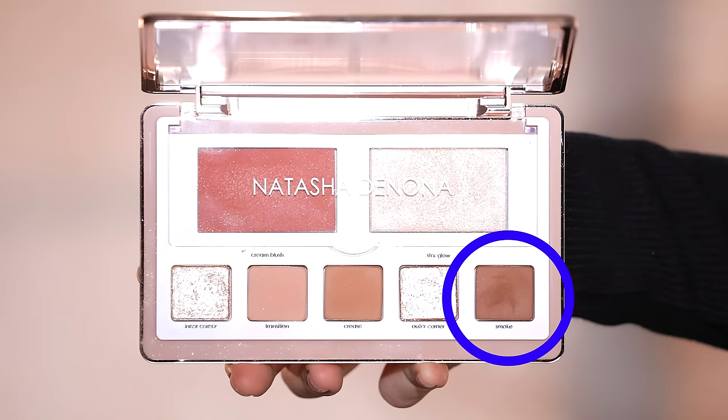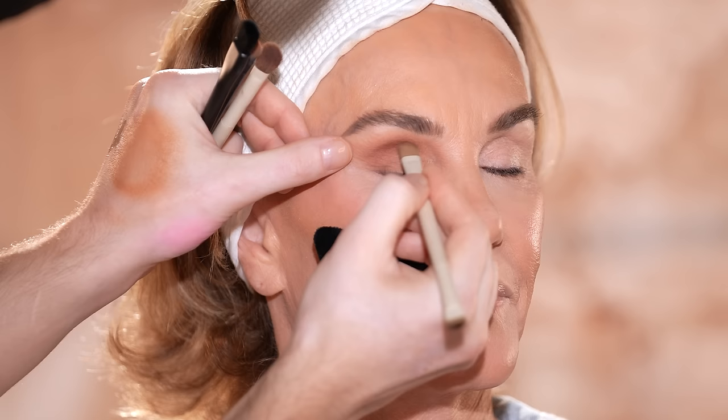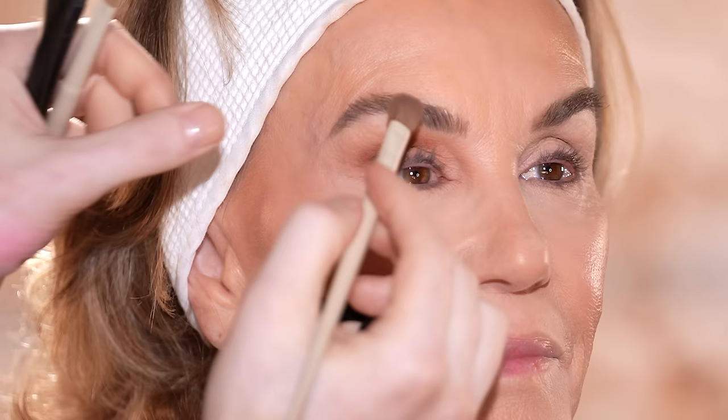Next up, using this shade here from the same palette, I'm strategically placing this in the crease before I head back to the blending brush to diffuse this out. This is one of my favorite tricks to add dimension to the eye shape and make them appear a bit more open and awake, almost like we're contouring the eyelid, creating those shadows.